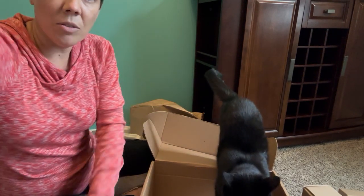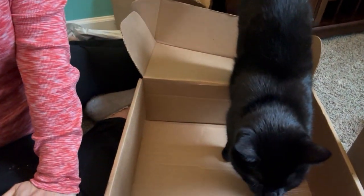And it comes with a free cat bed. I mean, it's the coolest thing ever. Look at that. Approved by cats everywhere.